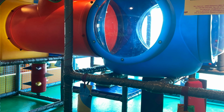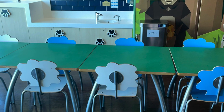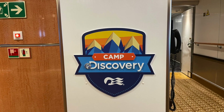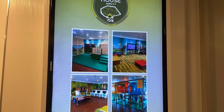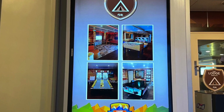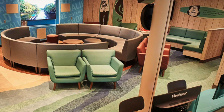Deck 17 is where you will find all the kids' clubs. From ages 3 to 17, there are plenty of fun activities to keep them busy. Camp Discovery houses the Tree House, which is for ages 3 to 7, and the Lodge for ages 8 to 12. The Beach House Teen Lounge is a great hangout for those ages 13 to 17.